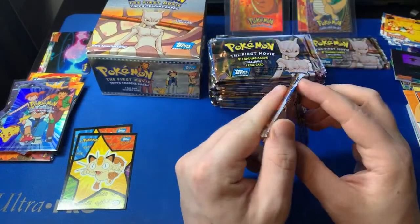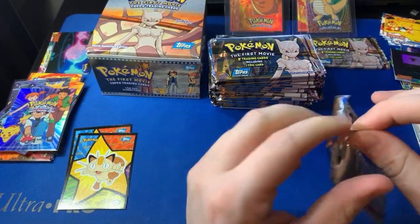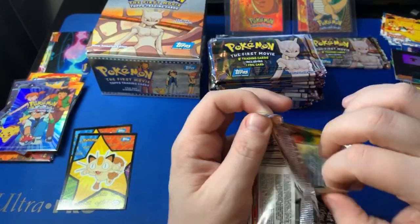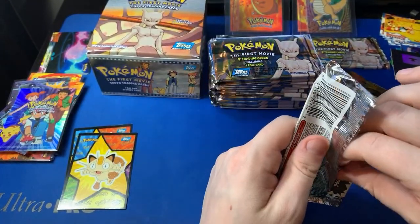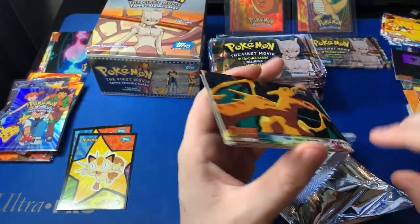Meg the Gamer stopping by to say hi. What's up, Meg? How you doing? Everyone's up late tonight. Enjoying a nice post-Mayweather fight Pokemon opening. Full booster box of tops today, for sure.